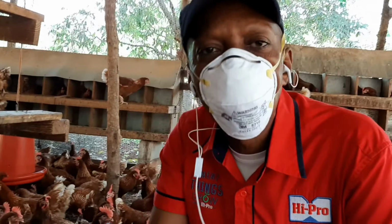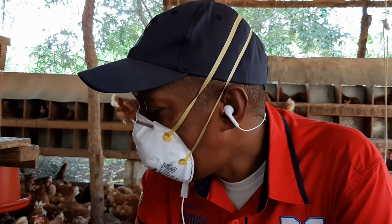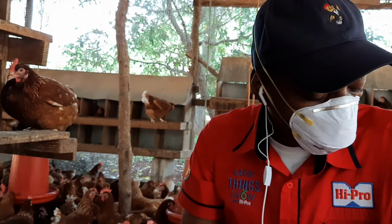They will go under the nest box to lay because it would look to them like another nest hole. So that's also important in the construction of the nest: mounting them so that the birds can lay comfortably.